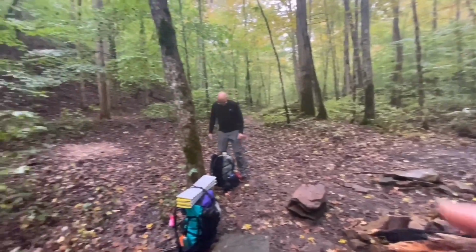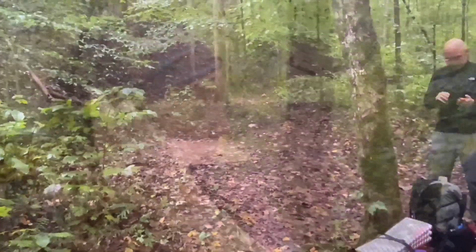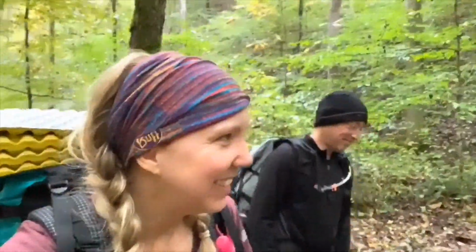All right, we are all packed up. You gotta look how dry it is where our tent was. It's funny. All right, we're headed out. See, and it quit raining.